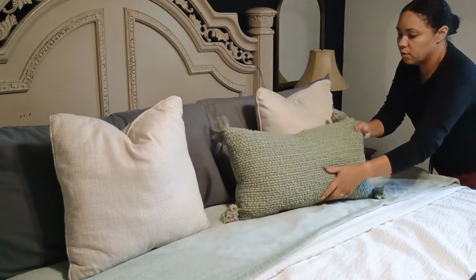Mail, unopened mail, closed mail, all kinds of stuff. So we're just going to go ahead and focus on clearing all of that stuff off. There's extra water bottles and stuff like that. So we're also going to go ahead and focus on removing all of that.